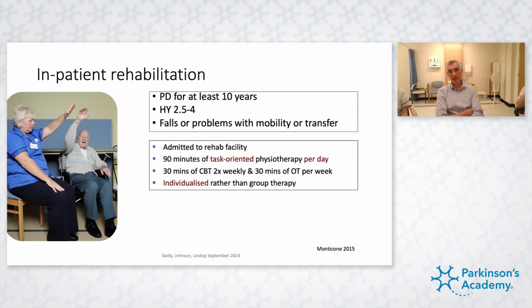They were admitted to a rehab facility, and they had 90 minutes of task-oriented physio per day. So quite a lot of physio. They had 30 minutes of CBT twice a week and 30 minutes of OT once a week. And all this therapy was individualized rather than given in groups.